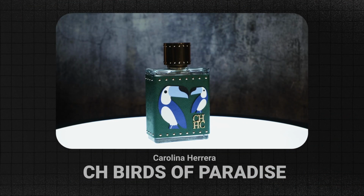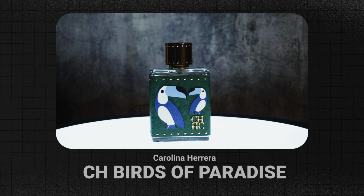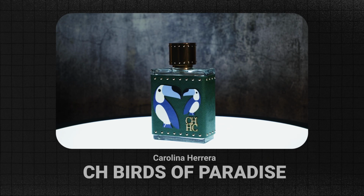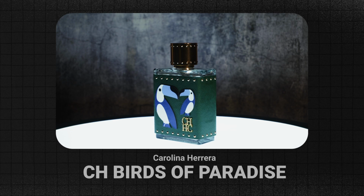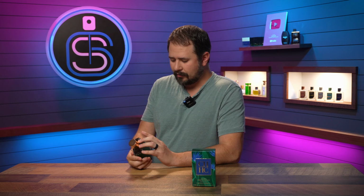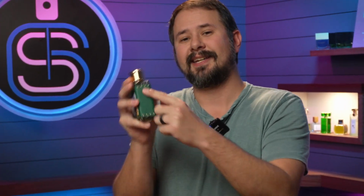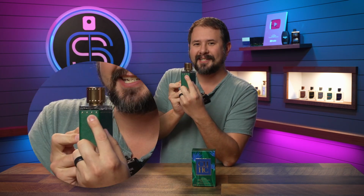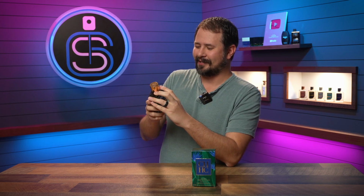And here we have the bottle. You got a couple little bird cutouts there glued onto the front. Now, what are those? Little blue toucans. You have a Carolina Herrera logo in the bottom right-hand corner of the bottle, and it wraps all the way around. Thankfully, mine is not missing any studs. Some of these limited edition bottles that I've bought in the past, actually two separate ones, have been missing studs. Not a big deal, obviously, but it is kind of funny that that seems to be prevalent, or at least was in the past.